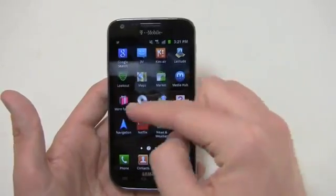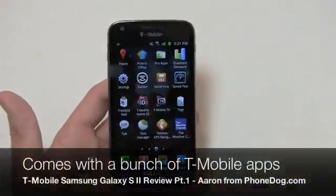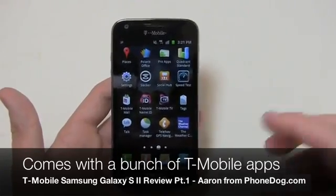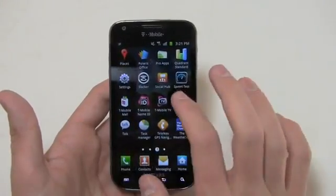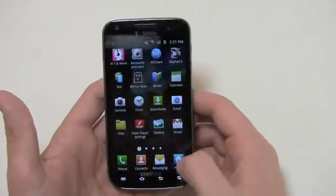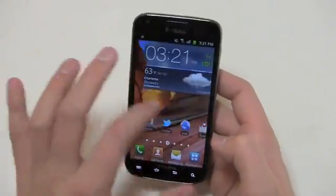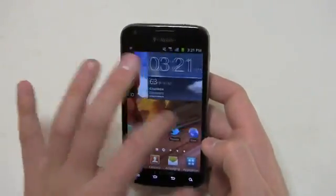Samsung's Media Hub here, more for me, T-Mobile's My Account, My Device. Netflix pre-installed. Quite a bit of bloatware and just additional applications. You can see T-Mobile Name ID, T-Mobile TV, and then quick video chat, visual voicemail, and Zinio Reader. So you get quite a few applications out of the box. So you get some T-Mobile stuff there, and then you have 7 home screens from side to side, just like the others. And it looks like we have a bunch of programs open.